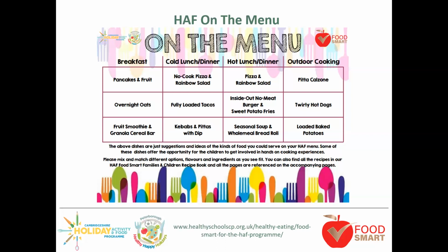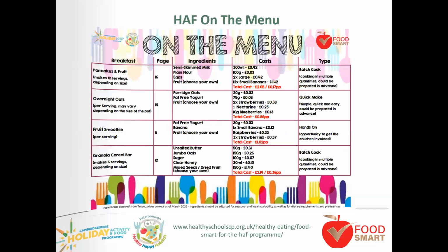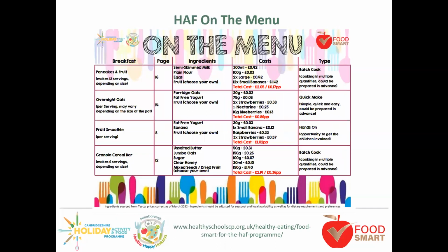Each one of these has its own page on the website. So this is the breakfast one. It exists for lunch and dinner just the same. I'm just going to share this one with you, but when you download the PDF, it will download them all at the same time. So it will tell you what page to go to in the recipe book, so where you can find the recipe and the how to make that.